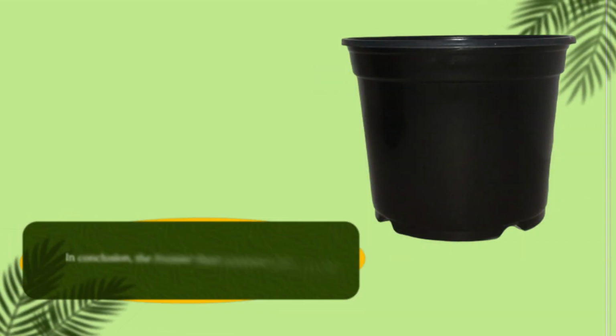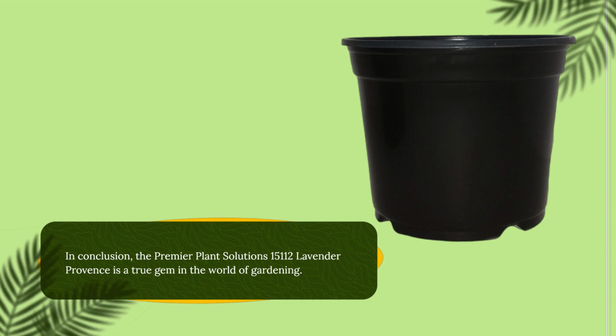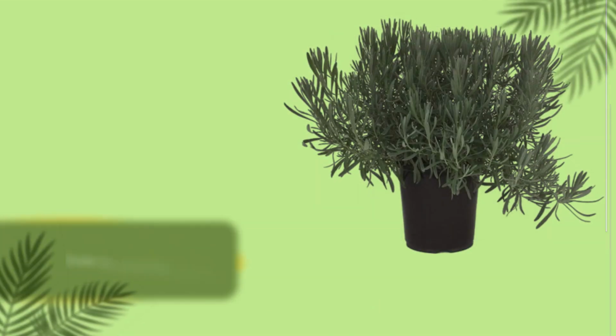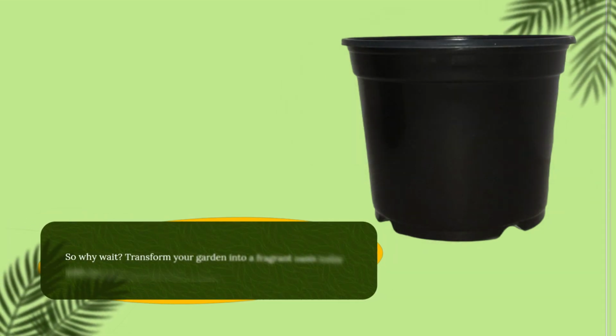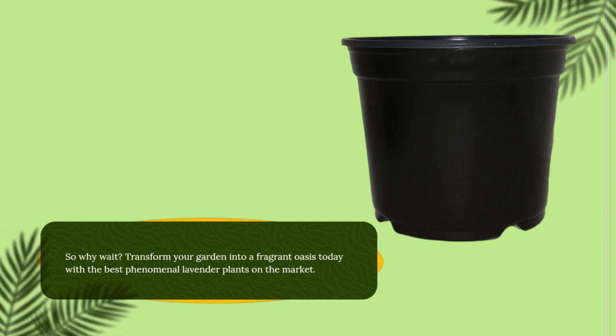In conclusion, the Premier Plant Solutions 15112 Lavender Provence is a true gem in the world of gardening. From its stunning blooms to its resilience in the face of adversity, these lavender plants have it all. So why wait? Transform your garden into a fragrant oasis today with the best phenomenal lavender plants on the market.